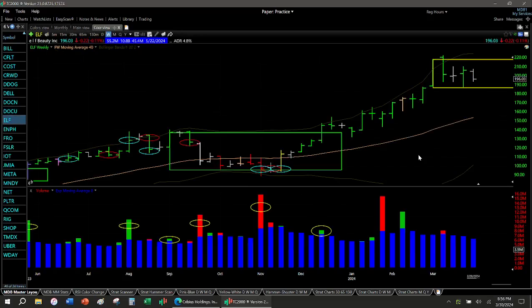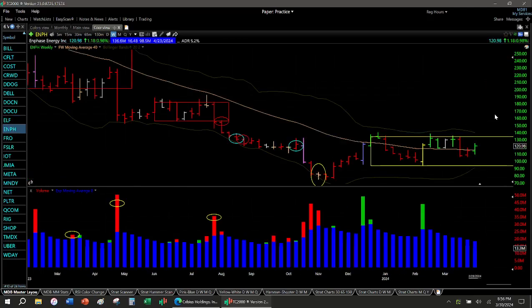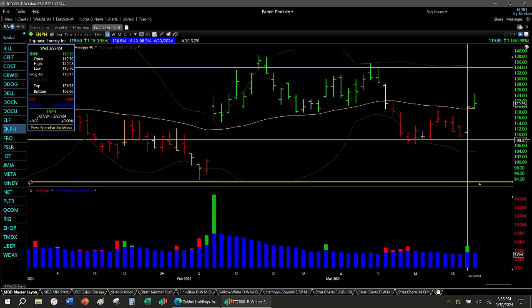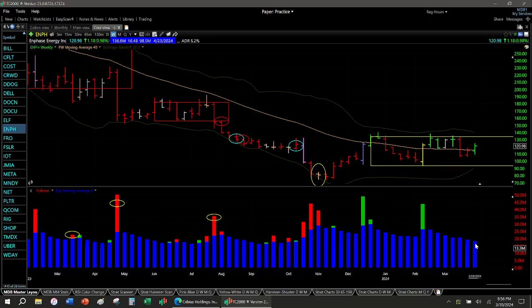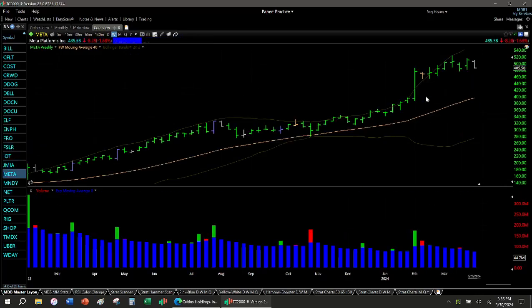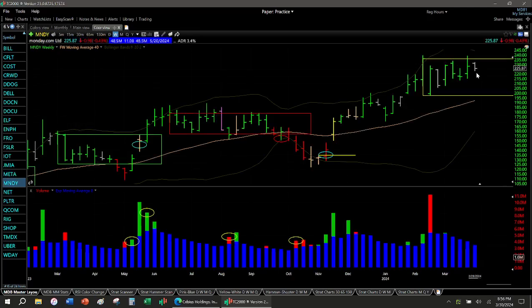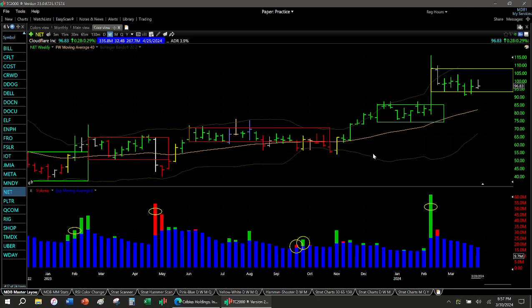Anything there? Nothing there. Oh, another inside week on the ELF. Eek, I own ELF. I hope it doesn't go down, but well, I guess it might not be immune. This one hit my scanners on Thursday with a yellow bar signal move. But in the overall scheme of things, volume's light. Nothing to see here. Meta, inside week. Oh dear, Monday, inside week. I own this one still from right here. Inside.